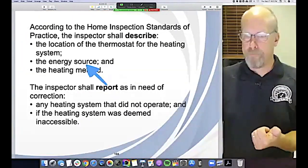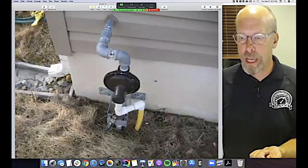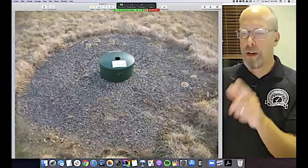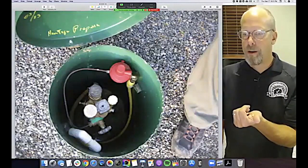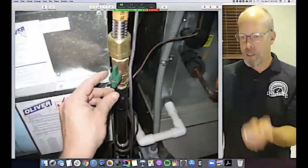There it is there. The energy source, got some gas. Oh, it's actually, that's not natural gas. It's propane. Propane tank, underground storage. It's the first time I ever saw gravel on top. They usually just bury the whole thing. And there's the propane tank there. Remember, I'm not required to inspect anything that's buried. It's a visual only inspection. There's a gas shutoff valve there.